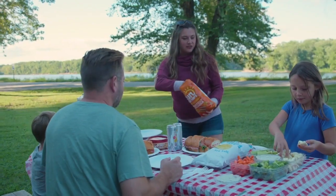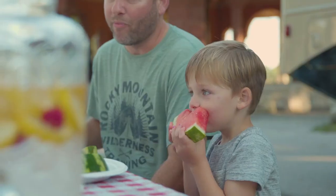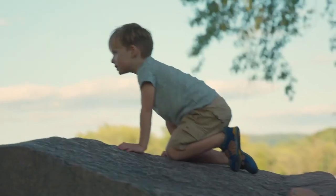The Adventurer is for couples, retirees, families, anyone who wants to enjoy the outdoors, maybe step up into a bigger, more fully featured motorhome. The Adventurer is truly your home away from home.